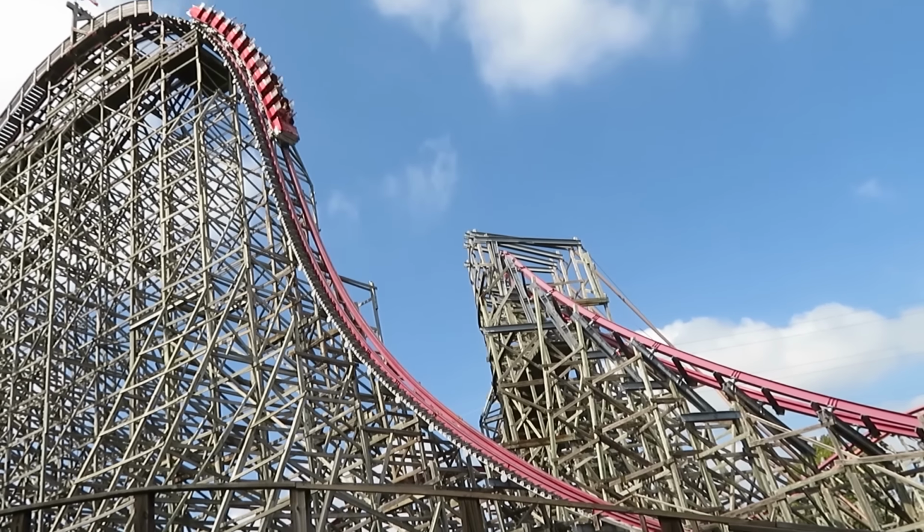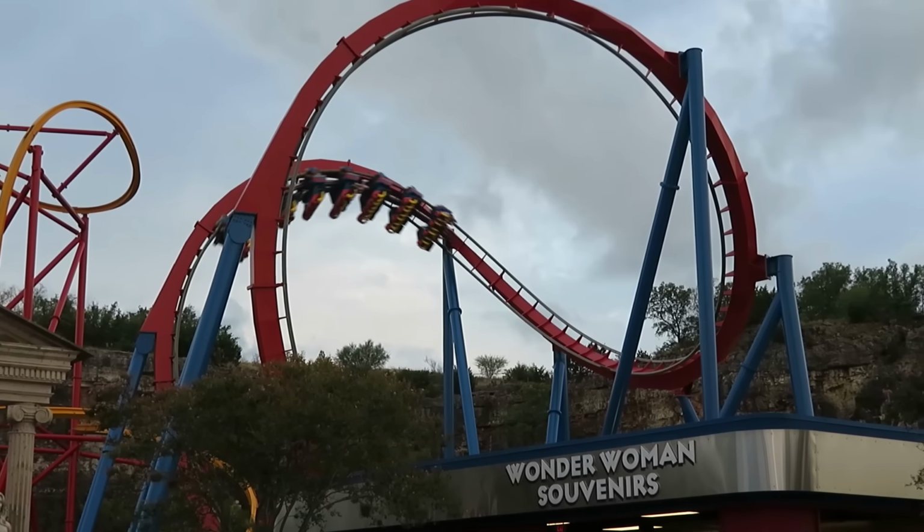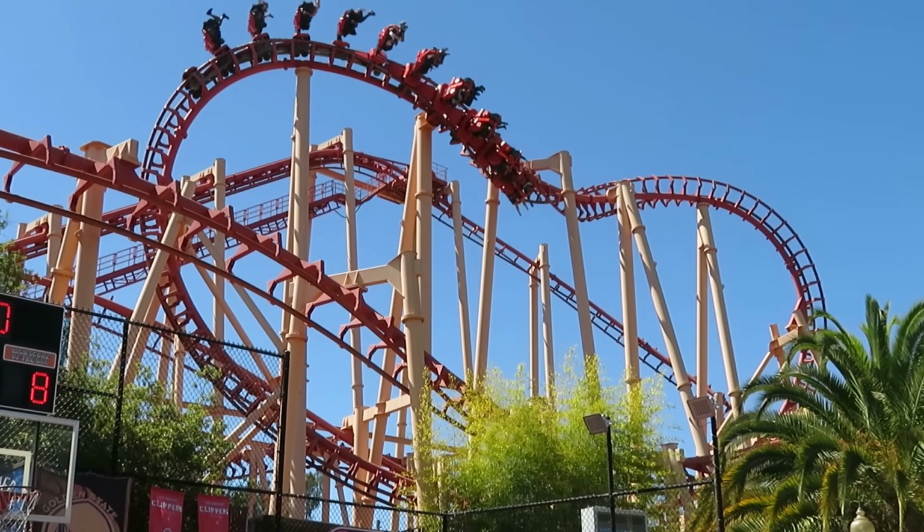If your membership gets canceled by accident, if you're like me and your credit card expires, you have to call their national call center and get it taken care of. You still get your red membership bottle. You still get into the membership lounge, preferred parking, member events, and as of right now, they don't plan on charging you any more.